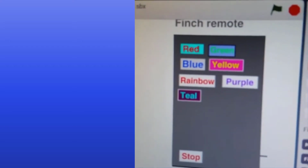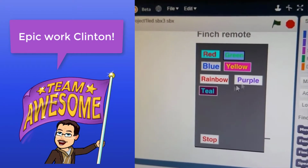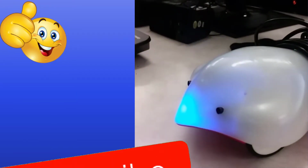Clinton. I just finished the Finch: red, green, blue, yellow, rainbow, purple, teal, and stop. If I click the red button, it'll go red, green, blue, yellow, purple, and then there's teal. If I click rainbow, it'll go red, green, blue, purple, yellow, and then it'll repeat that 10 times. And if I click stop, it'll stop everything.